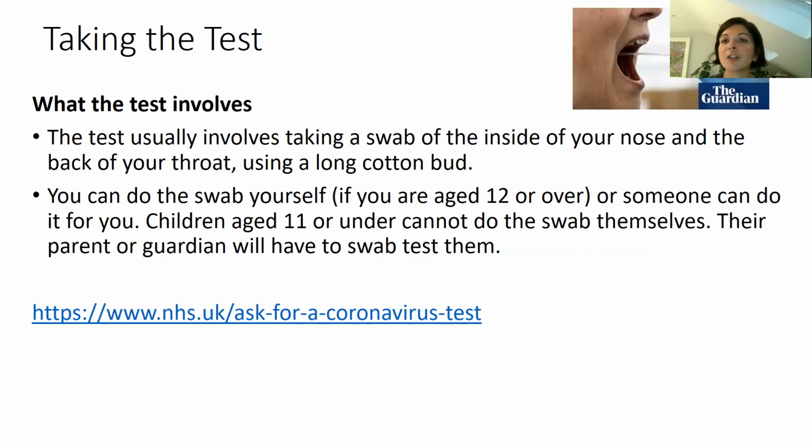So taking the test, what the test involves. Like I said, the test usually involves taking a swab from the inside of your nose and the back of your throat, and that uses what looks like a long cotton bud. You can do the swab yourself if you're age 12 or over. If you're 11 or under, then a parent or carer would need to do it for you if you're doing it at home, or someone can do it for you. Okay, and there is the link there. If you need to get a test, there is the link.